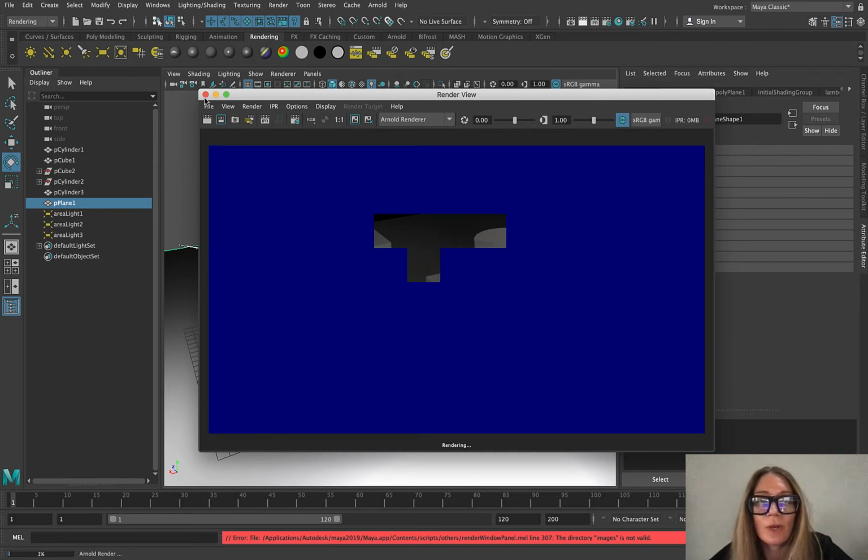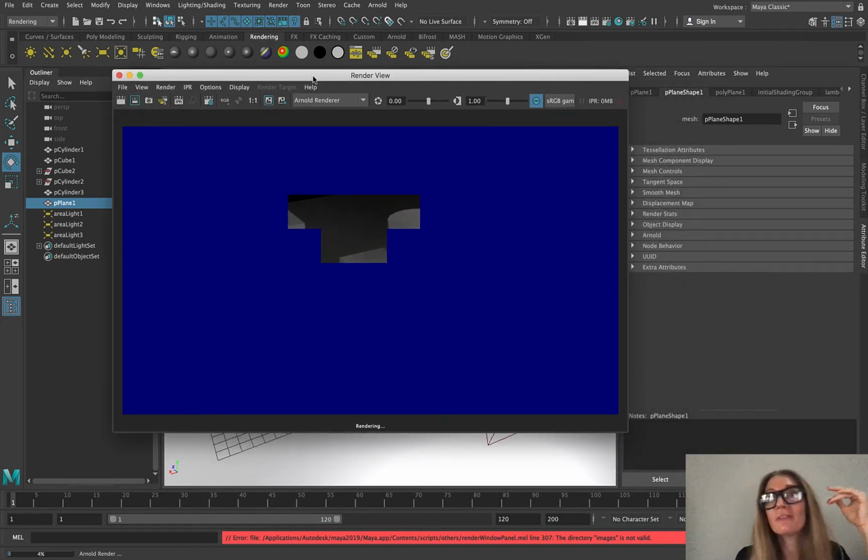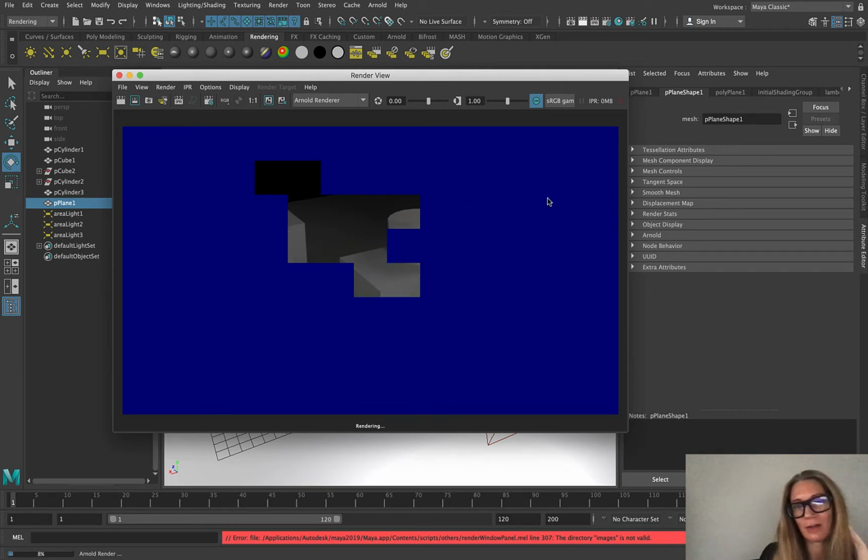All right, so what I've decided to do, always a suite of interesting bugs to run into in Maya. So what I've decided to do is, instead of rendering out through the IPR render, this render view tends to be a little bit more stable for me. I thought Maya had fixed that IPR render bug in 2019.